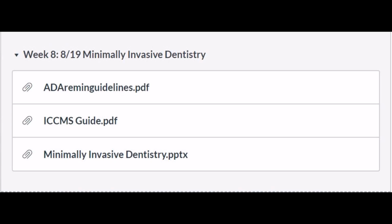The atraumatic restorative technique is where you just scoop out most of the decay. You leave a little bit of decay in the deeper portions. You put a provisional restoration in there, let the body make some secondary dentin underneath it, and then you go back in and finish the treatment at a later time. These are done mostly for pediatric patients where behavior management is a little more of an issue. You don't have time to go in there and clean out all of the decay. So it's just a method of buying you a little bit of time with these younger patients.